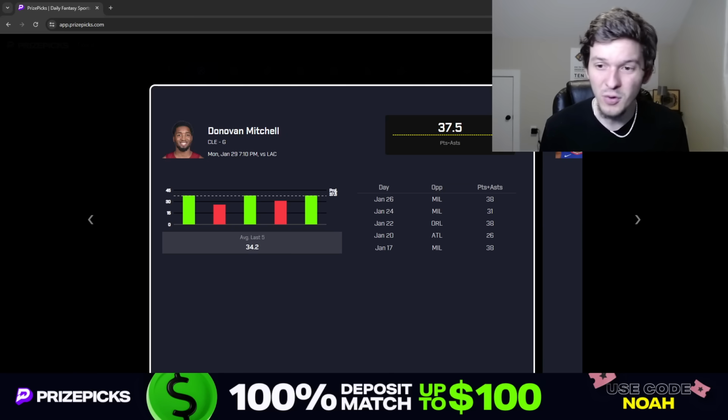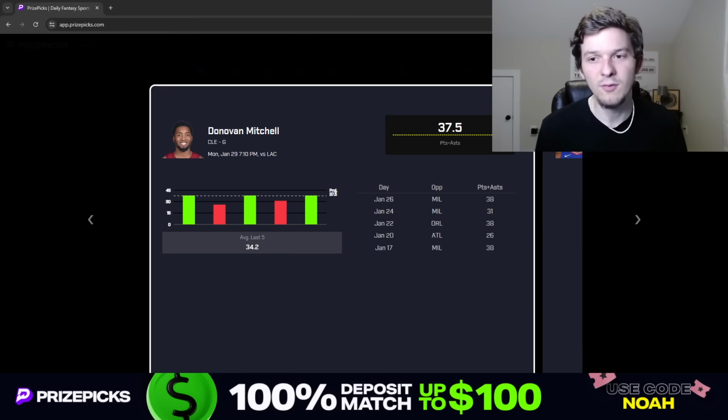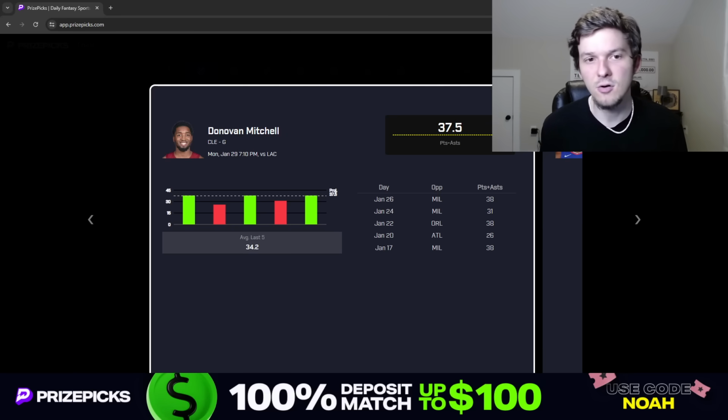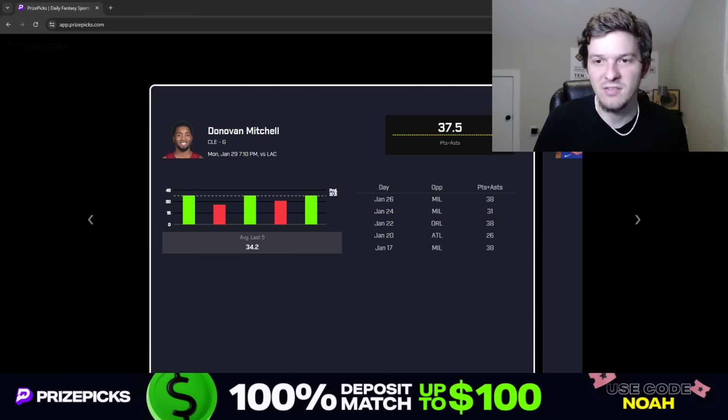But even 20, 25 minutes of Evan Mobley on the floor, there's another guy that could take away shots from Mitchell, potentially take away maybe assist opportunities. I don't expect Evan Mobley to get a ton of assists, but with the matchup here being really tough, with this line being at 36.5 on DK Sportsbook, I like the under on 37.5 points plus assists for Mitchell.